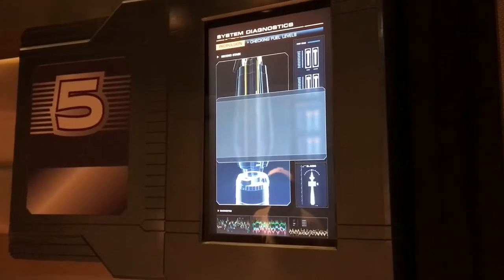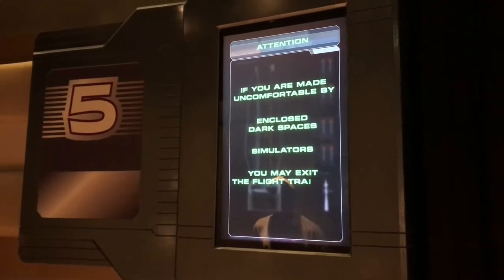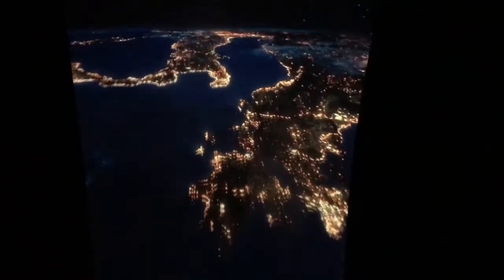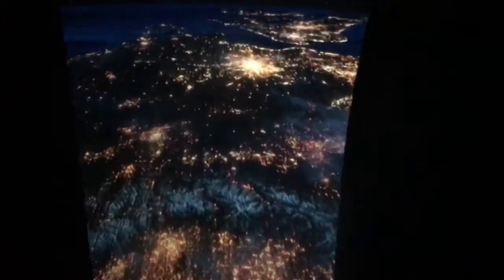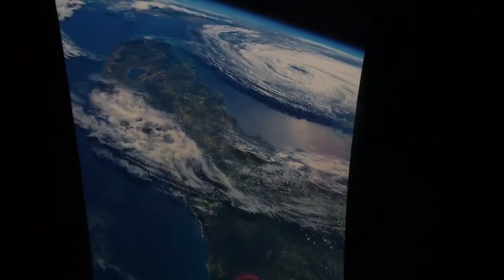Let's go. You have selected Green Team, less intense training. However, if you are made uncomfortable by enclosed dark spaces or simulators, you may exit the flight training area now. I'm really scared. Passing over the Himalayas, you should have a gorgeous night view of India. You should be seeing Greece and Italy. And up ahead, Paris, the city of light. Navigator, initiate descent. Now. Focus fired.